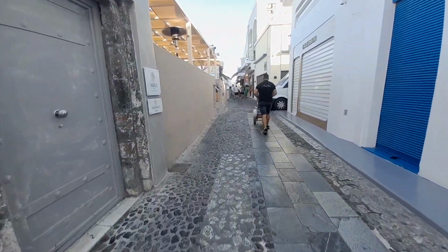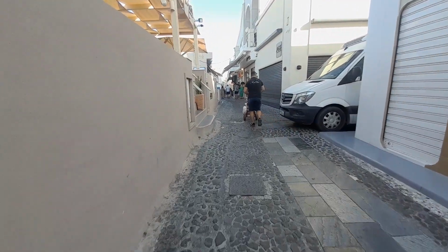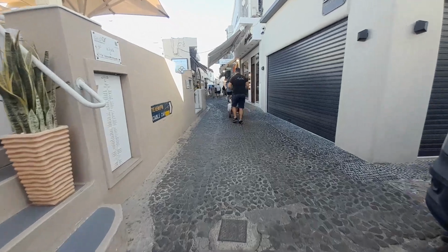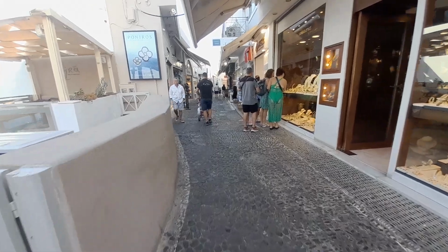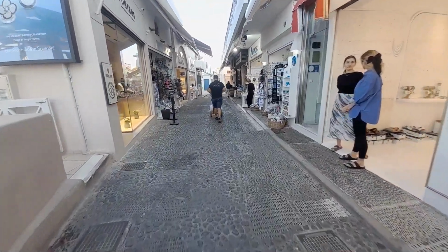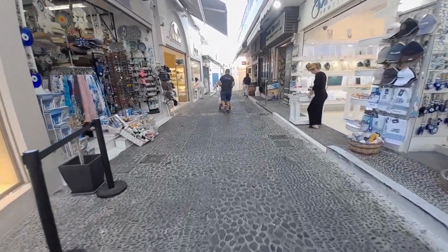So we're about 9:30 in the morning, which is a very good time to get out, have a wander around the streets. Just want to do some sightseeing and filming. There's not too many of the cruise ship passengers who have come ashore yet.